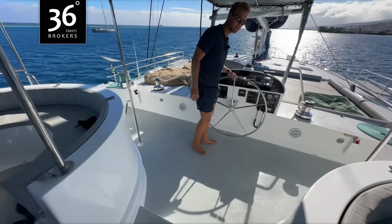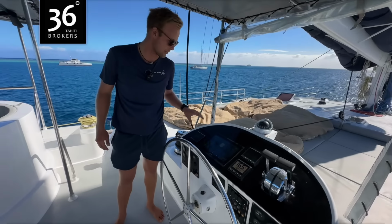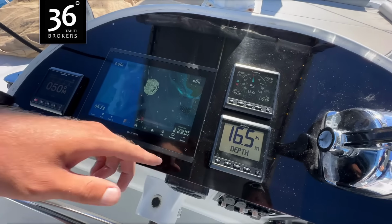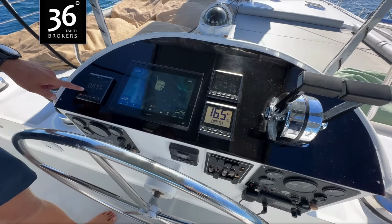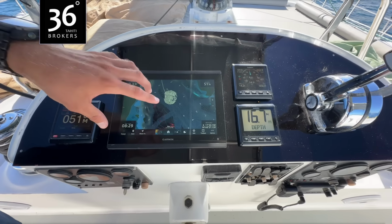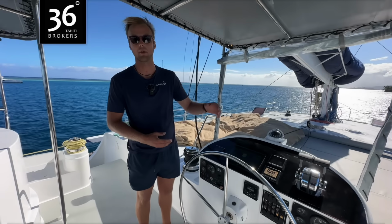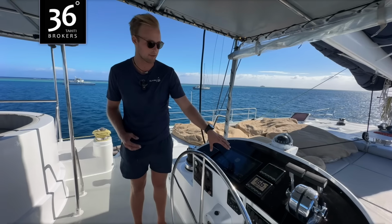From the helm itself, we refitted all the navigation equipment. So we changed everything to Garmin. They're sitting a big chart plotter. Everything is connected together so you can see the depth, you can see the wind. You have the GPS, the map, and here you have the autopilot, so you can see the rudder, where it's positioned. And these are all connected together with the NMEA 2000. There's also a gauge for each tank. You have the water tanks, you have the diesel tanks, and you can all see it on this map.